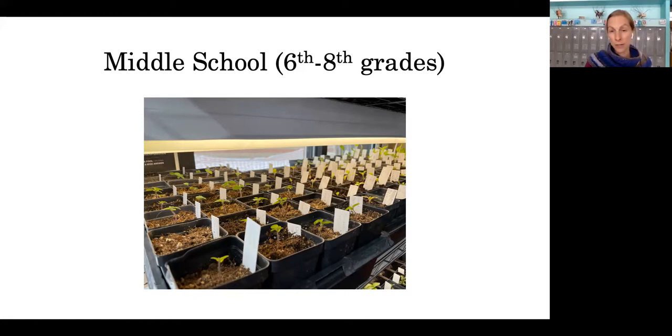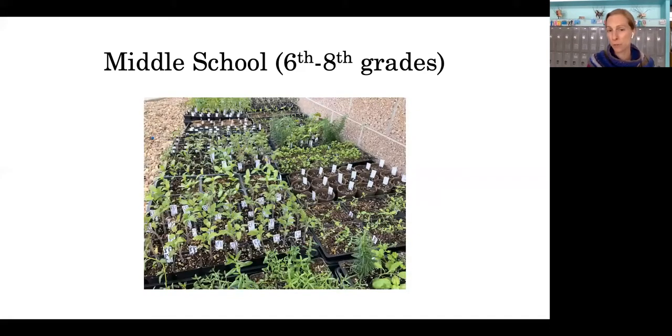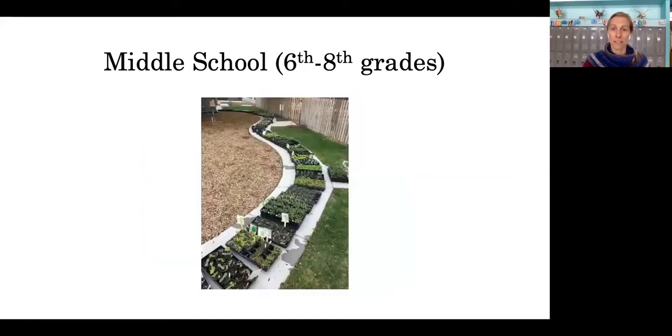We've been doing this for 5 years. This is a picture from 2 years ago. Students take this seriously. They're really, really excited to start these seeds, to grow these seedlings, and to sell them. Like, they get really excited about it. We sell hundreds and hundreds and hundreds, probably upwards in the thousands of seedlings that we sell.